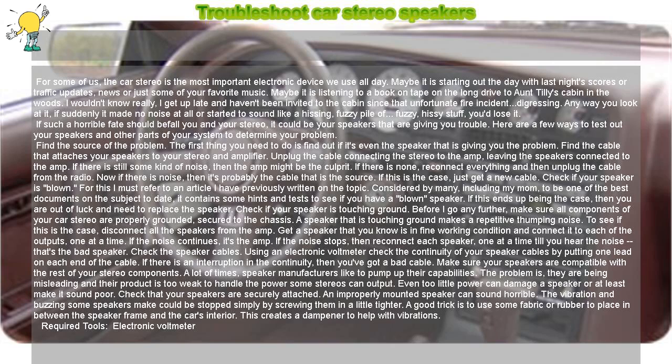Check if your speaker is blown. For this I must refer to an article I have previously written on the topic. Considered by many, including my mom, to be one of the best documents on the subject to date, it contains some hints and tests to see if you have a blown speaker. If this ends up being the case, then you are out of luck and need to replace the speaker.